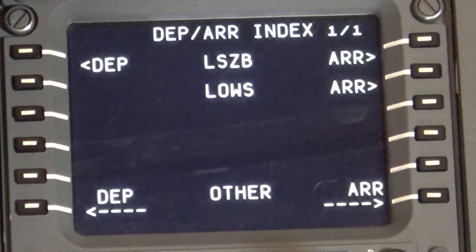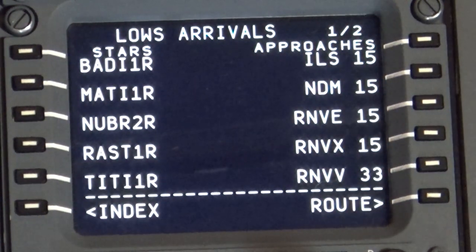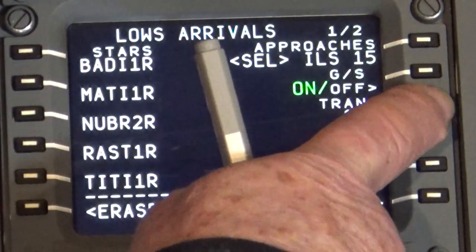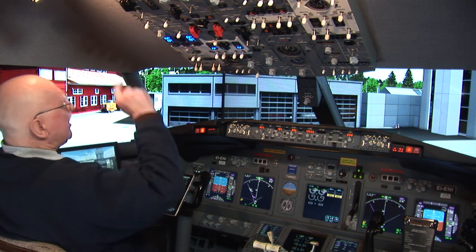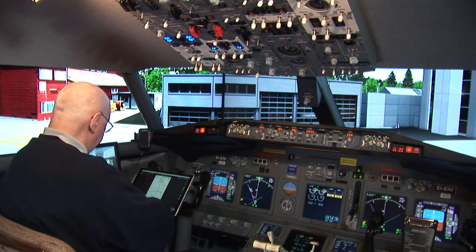And coming into Salzburg, so far it is still showing runway 15 as being the active runway in Salzburg, so I'm going to have to put that in. The transition, of course, is SBG. Up here, I'm going to turn on the yaw damper, and there's the flight continuity light just went off.